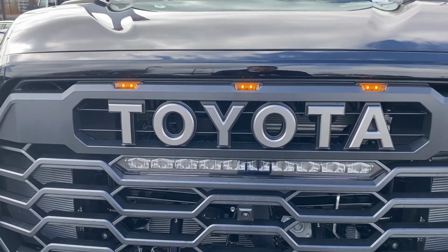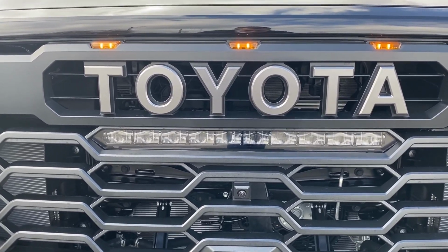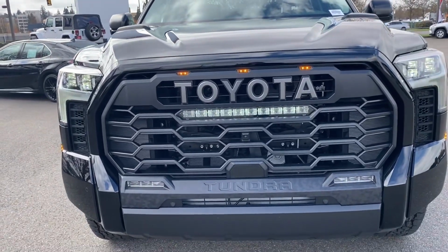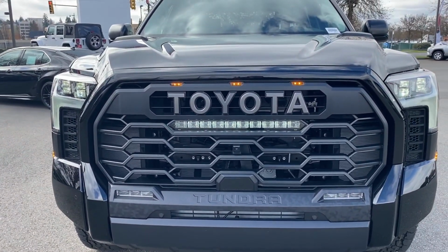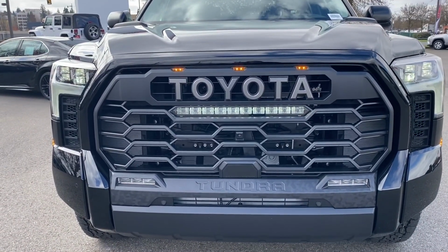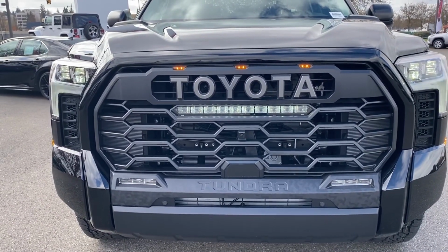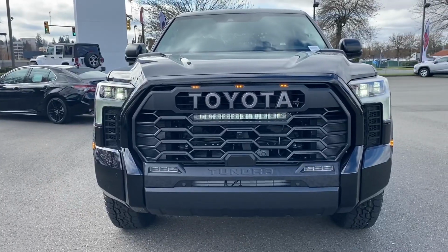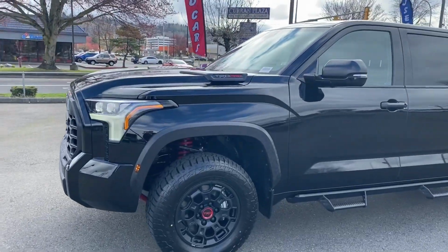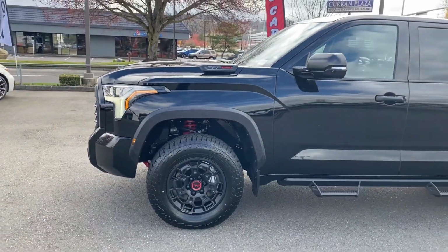Right underneath the Toyota Heritage logo stamp on the front grille is your TRD light bar. Let's throw that on real quick and take a look at it. So the TRD light bar on the Toyota Tundra TRD Pro works with your high beam feature. So when you turn your high beams on, it turns off the LED fog lights, and you have a switch on your dashboard. It just looks angry. The exterior of this truck is just, again, just as impressive as the truck itself. Toyota really put the right recipe together when they built this truck.